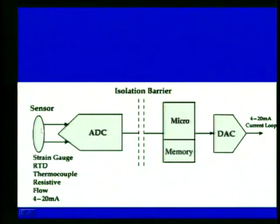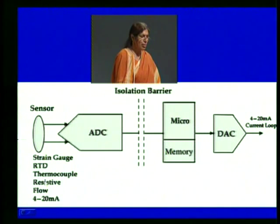So this is a simple block diagram. You have a sensor which contains strain gauges, RTDs, thermocouples, resistive transducers, flow transducers. All the transmitters will finally reduce to a signal of 4 to 20 milliamperes. So they will be given to the ADC, there will be a 24 volt supply, then a resistance will be there. So all the signals will be converted into 0 to 5 volt range.